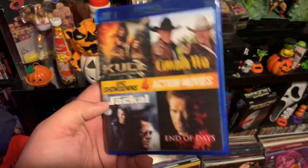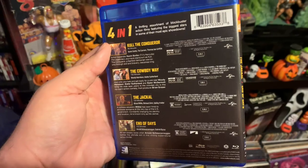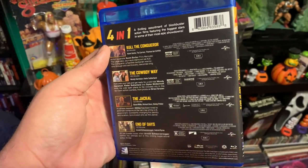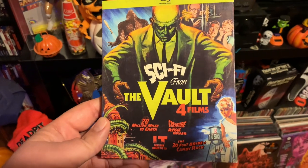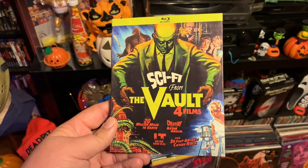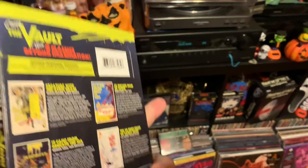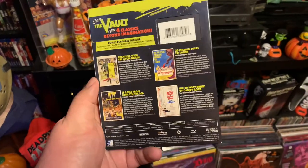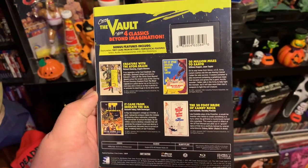And again, I want to go through these because I was a little bit backed up on reviews. The four-pack of Epic Showdowns, Epic Showdown action movies, right there. The four-pack of Sci-Fi from the Vault. It's got some Ray Harryhausen goodness in it, which those two Ray Harryhausen movies I actually already had in a box set from a few years ago. And Creature with the Atom Brain I did not own at all, so I was excited about that.